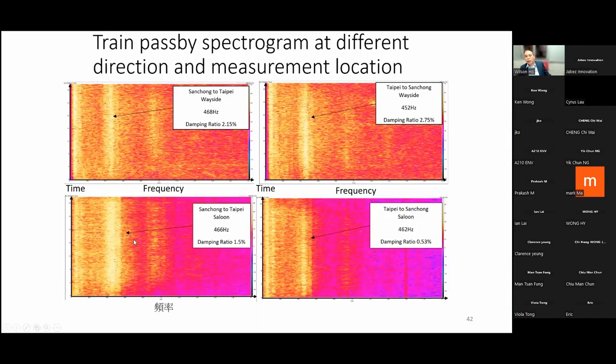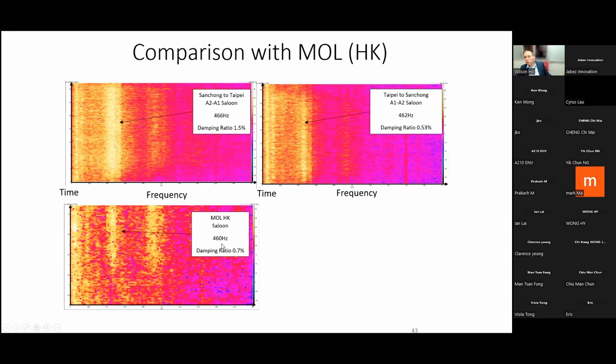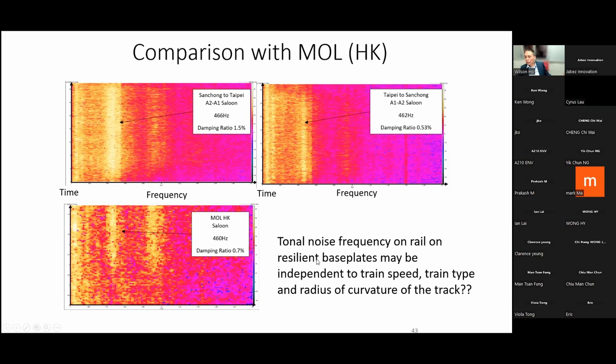So when we compare the spectrum, we find there is always a 460 Hz in the Taiwan rail, also in the MTR rail. So the tonal noise frequency on the rail on a resilient base may be independent of the train speed, train types, or radius of curvature of the track. But this is non-conclusive. This is just some observations.